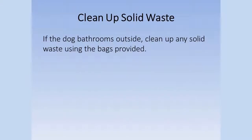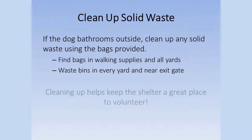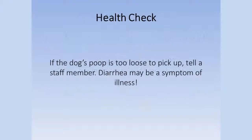Finally, if your dog uses the bathroom outside, take a moment to clean up any solid waste they leave behind. There are poop bags and waste bins in each yard and located around the shelter to help. Not only does this minimize the spread of illness between dogs, it also makes the shelter a much nicer place to volunteer. If the dog's poop is too loose to pick up, tell a staff member. Diarrhea may be a symptom of illness in sheltered dogs.